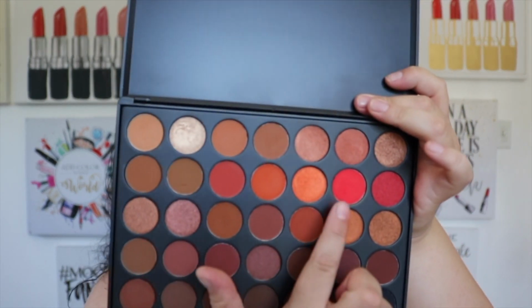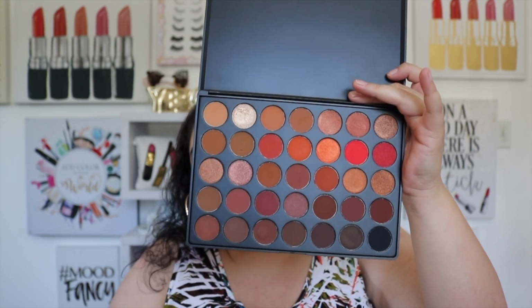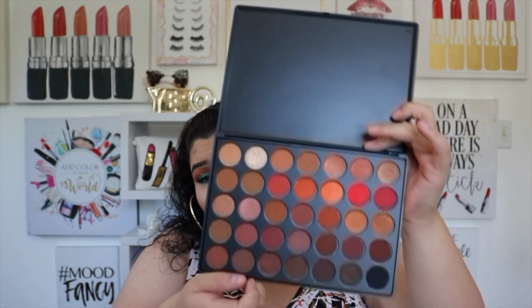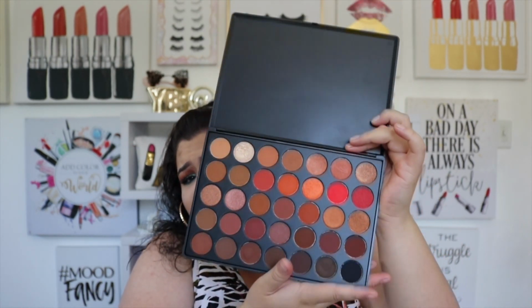Do you guys just see that color right there? When I look at it, that calls my attention right away. I love that all of these brown tones down here have an undertone of a warm orange or a burgundy tone. Super, super beautiful. This is one of the palettes that I recommend a lot because it is affordable and the pigmentation is great. I really like this palette.